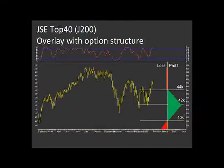But in the event that we do get a pullback into that range, which we've discussed on the chart of the Top 40, let's have a look at it. If we overlay this structure onto the Top 40 again, there you can see the graph of the Top 40 index itself, and now this options structure overlaid onto that graph. So what it says is that below 44,000 here, we make money. We make our maximum profit at 42,000 on the Top 40 index, and then it gives back that profit, and only below 40,000 would we potentially start running into trouble.